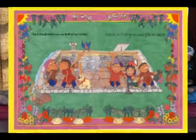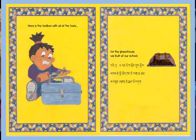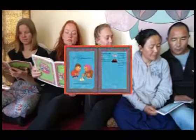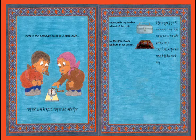This is the greenhouse we built at our school. Here is the toolbox with all of the tools for the greenhouse we built at our school. Here is the compass to help us find south. We find it in the toolbox with all of the tools for the greenhouse we built at our school.